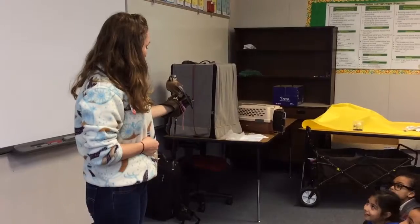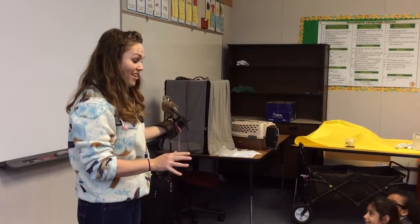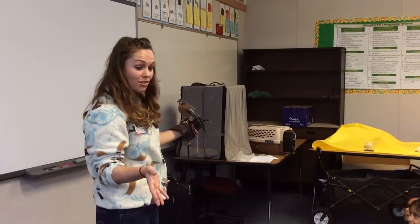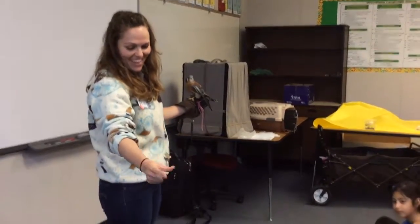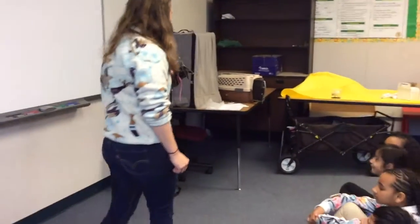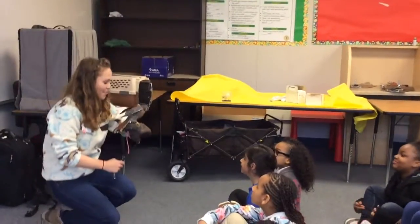I also want to show you some things up close, and Rocky's perfect for this. If you guys don't mind, I'm going to come row by row and let you get a closer look at him. He doesn't like to be touched, and he actually really enjoys people, so he's not going to try to bite your neck and break it or anything. Hopefully he doesn't poop on you or me. We'll keep him close.